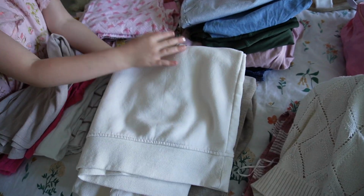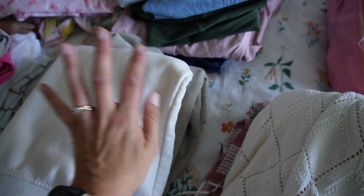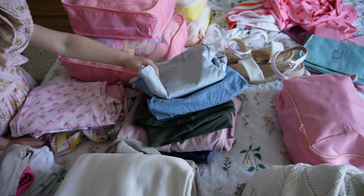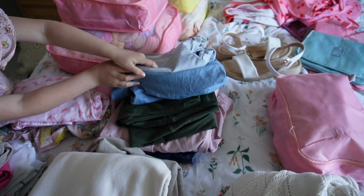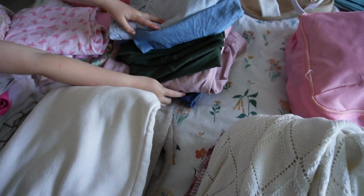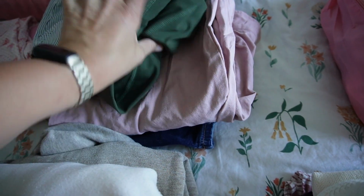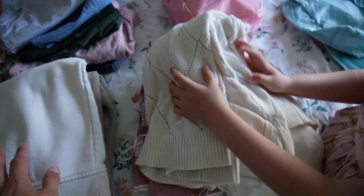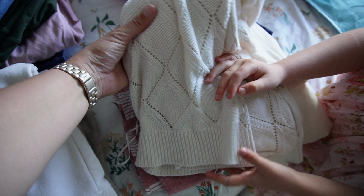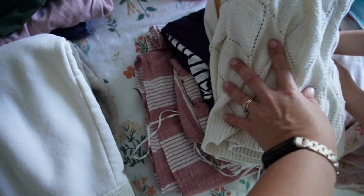She's got two jumpers. I've got a zip-up one and just a pullover one. And how many pairs of shorts? Two shorts. And one pair of leggings. And one pair of these jeans. These aren't really jeans, they're quite lightweight, but they're nice pink ones. And then just one pair of jeans. What have I got here then? How many cardigans? So you've got two cardigans and two dresses.